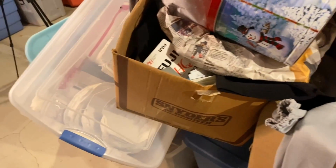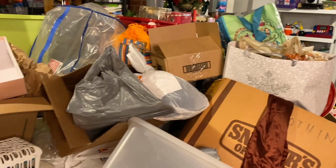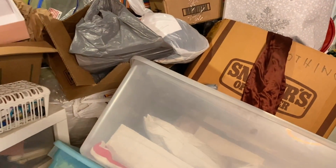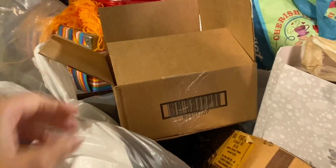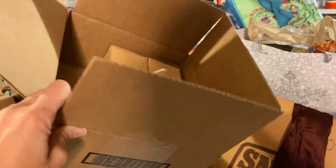So as I scan the area, to avoid being super overwhelmed and not knowing where to start, I'll normally scan the area and start with the easiest thing I can declutter. That way I can get that decluttering momentum going. And of course, thank goodness, there's still some empty boxes over here.